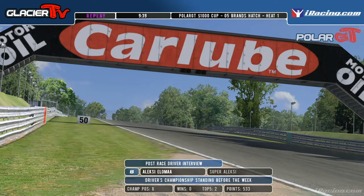So for heat number two, you'll be starting in the 12th position. Knowing already that your car can pass other cars, you've got to be in pretty good stead, knowing that you passed these guys once already. You've got to do it again now. Can you win heat 2? Yes. There we are. Alexi apparently is going to win heat number 2. Now shove off. Go back to the finish channel.